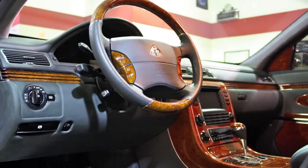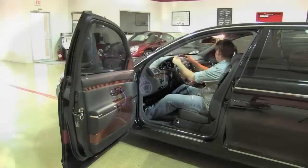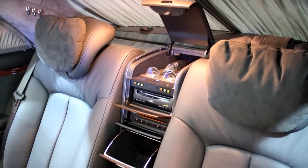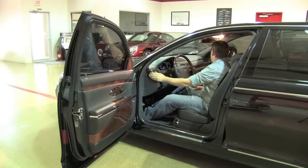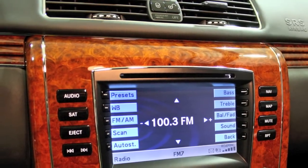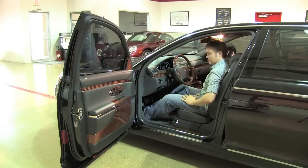You do have a power tilt and telescope steering wheel here, but it is a heated wood wheel, which feels fantastic, but everything in here is like the most decadent form of decoration you could ever put in a car. Hand-stitched premium leather all the way across the dashboard. All this wood, if you look at it in detail, just the swirl and detail of the grain of the wood kind of just gives you more of the idea of what this car is all about.